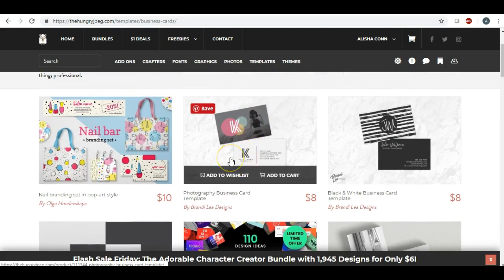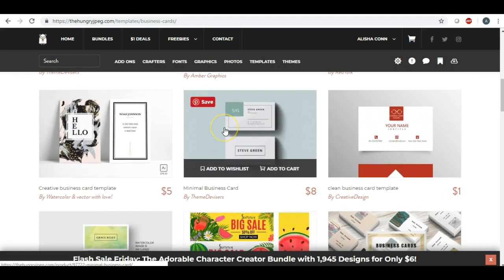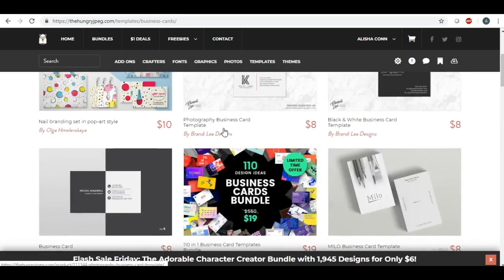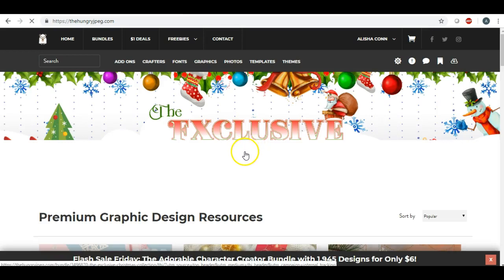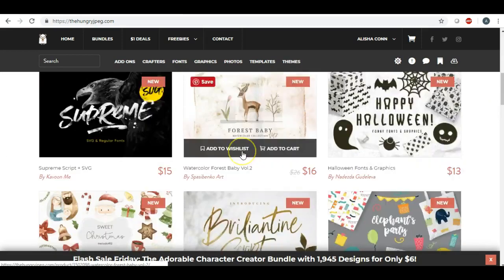Okay, once again, great sellers. So it looks like these business cards are selling for a lot more than just $1. So this is just a great way to increase your income. When you list them on Etsy, you can also list them on the Hungry JPEG. Once again, I just think this is an awesome way to increase your income by offering to sell in more than one place.